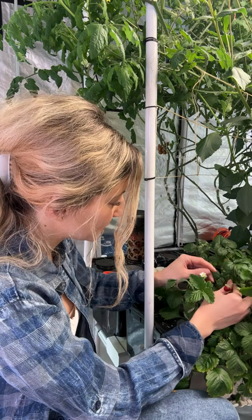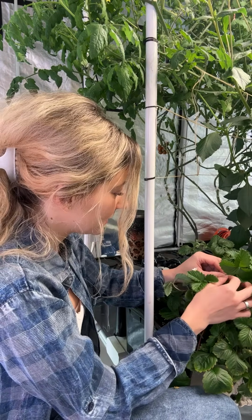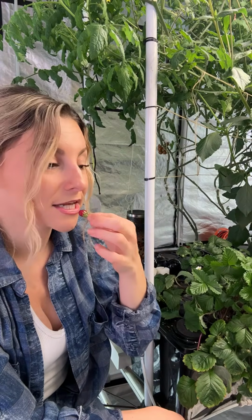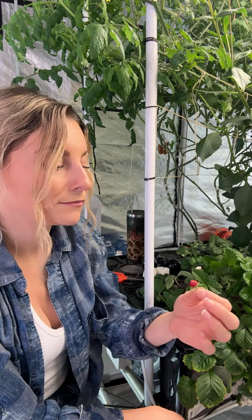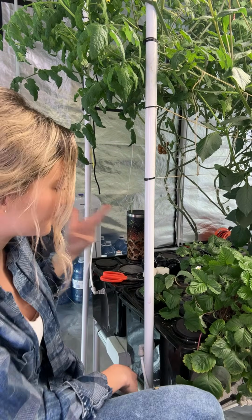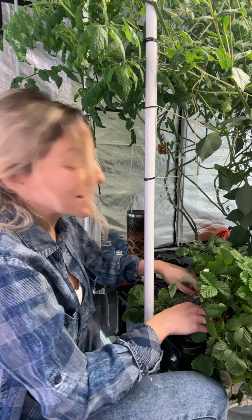But yeah, this strawberry's still soft, but it's large compared to the other ones. I'm gonna taste it. It's still white on the inside. It tastes good, but it doesn't taste ready. It's white. It's not right. But man, those are gonna be so good.